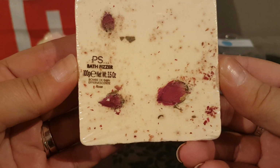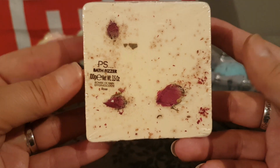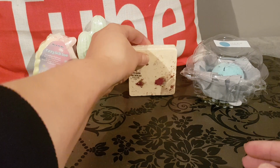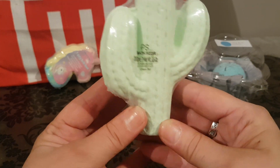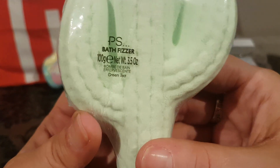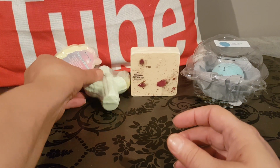We have a gorgeous bath fizzer block in rose. This is a PS bath bomb. If you guys know your brands, you'll know that this is a Premark bath bomb. This little bath bomb is 100-gram net weight, and it is in the scent rose. I'm so looking forward to this brand new bath bomb. This little bath bomb, super cute, is a cactus. Again, it is a Premark bath bomb. Bath fizzer, they call them, not bath bombs. So these are bath fizzers, and this is in the scent green tea. Super excited about this. 100-gram net weight, which I think is awesome. These little bath bombs from Premark cost £1 each.